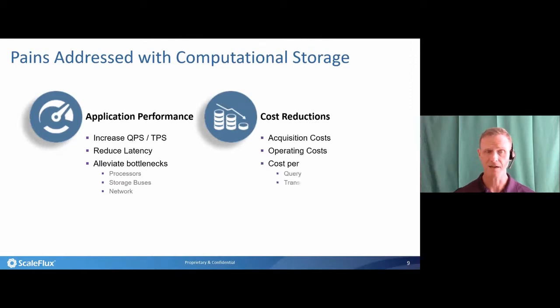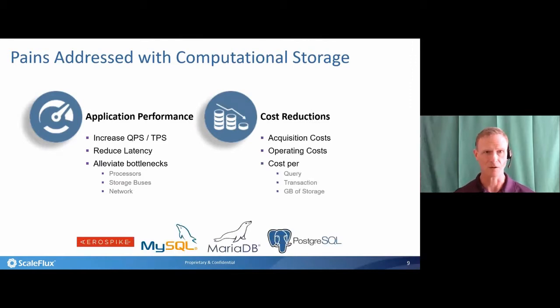Then the second side of this is dealing with cost, helping reduce cost as companies are having to scale their infrastructure dramatically to deal with the rapid growth of data. So helping to reduce the acquisition cost of new equipment to service that, the operating costs, and then translating that into better efficiency: cost per query, cost per transaction, or cost per gigabyte of user data stored.